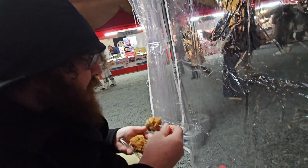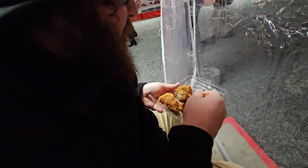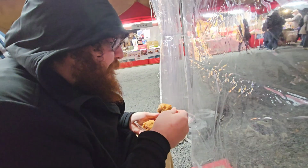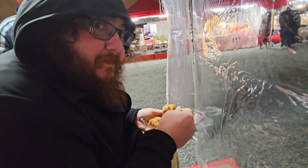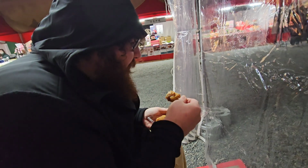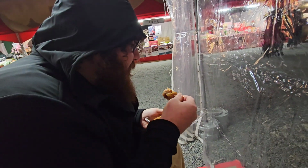Before we start the walk, people had to stop and get some karaage. It's, I think, fried chicken? We're on the search for the best fried chicken. Vito's on a search for the best fried chicken. Yeah, it looks good.